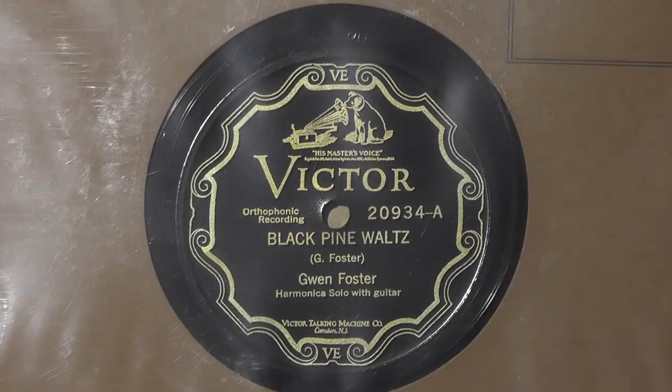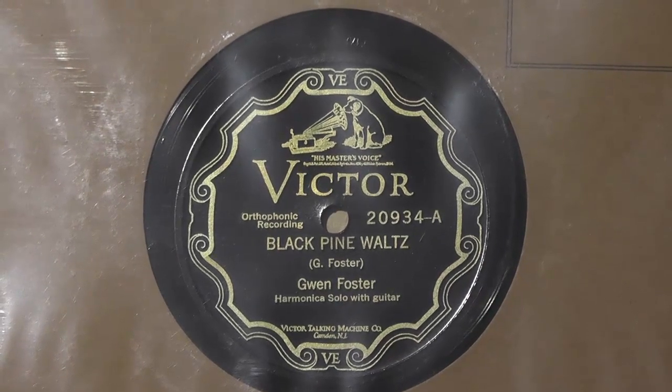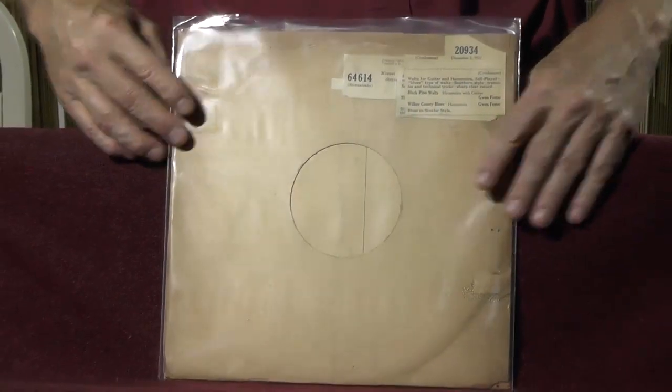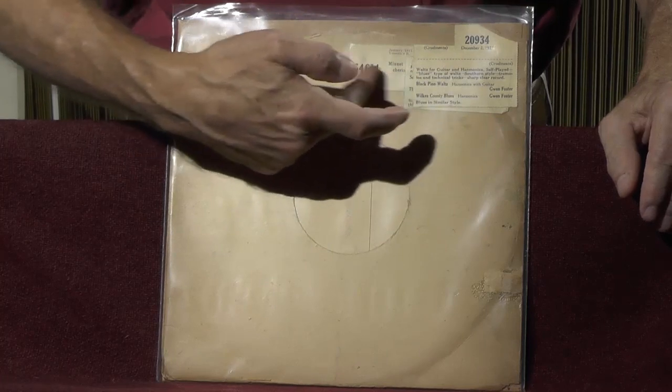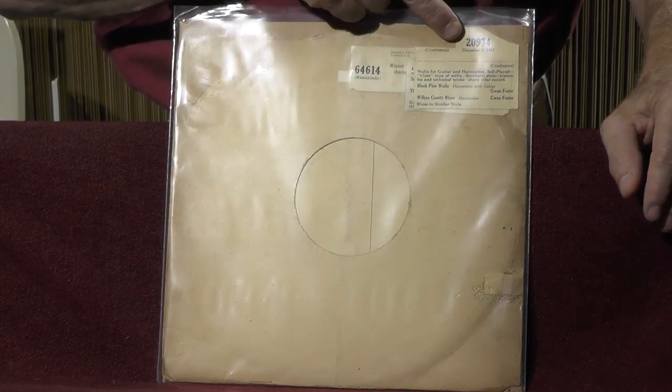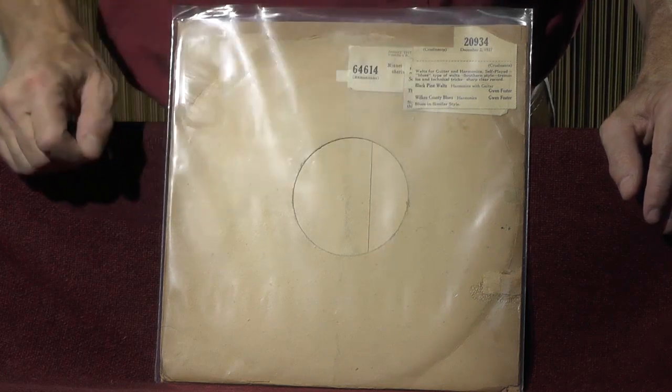No. All right, this is Gwen Foster, Black Pine Waltz. Lot number 7135, $200 minimum. This has the original dealer sleeve. This is pasted over on top of an earlier one, but here we have the catalog number, December 2nd, 1927, with a description of the record.